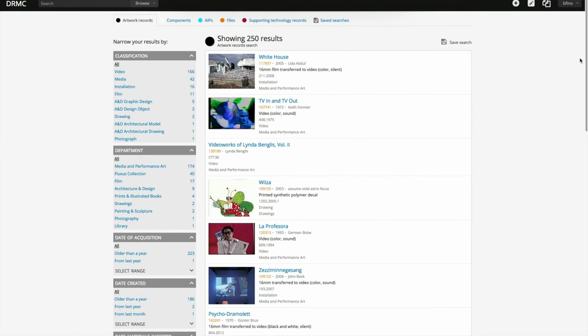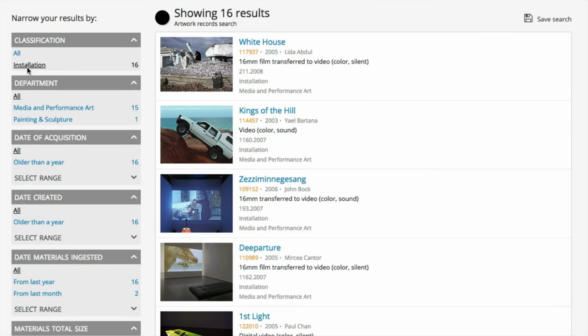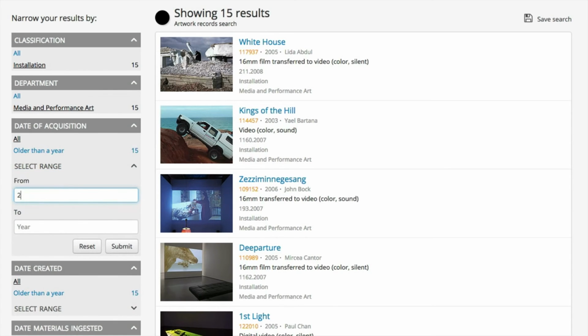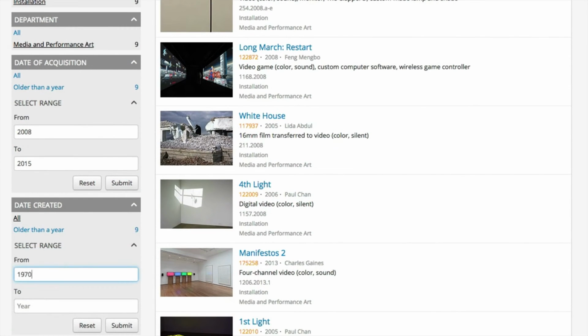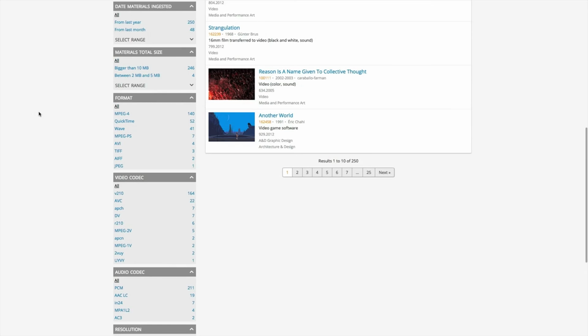Many of the filters that you see on the left-hand side are not related to digital preservation per se, but are general collections metadata, such as classifications, curatorial departments, dates of acquisition, and creation. At MoMA, we pull this information from our collections management system.